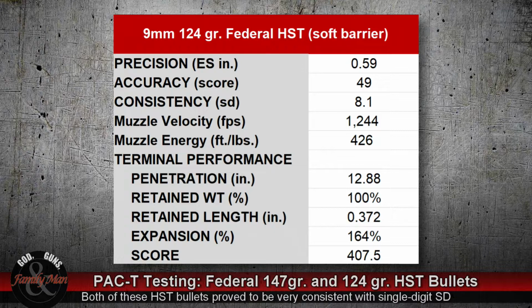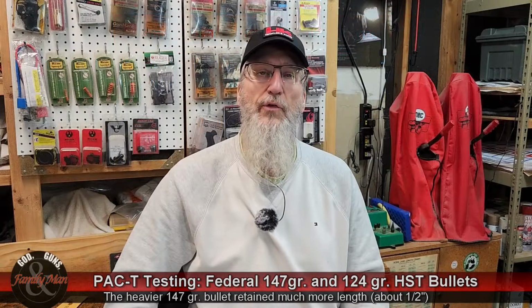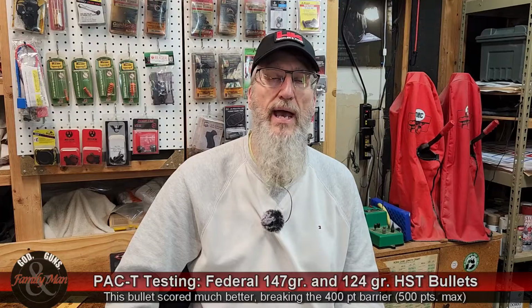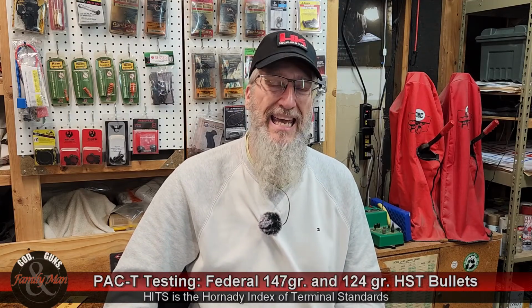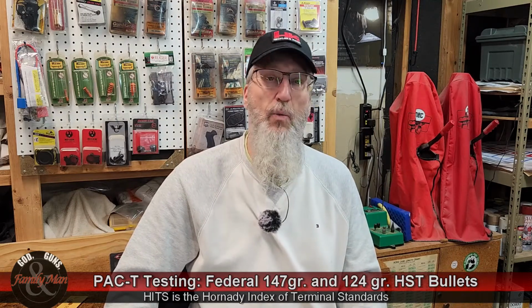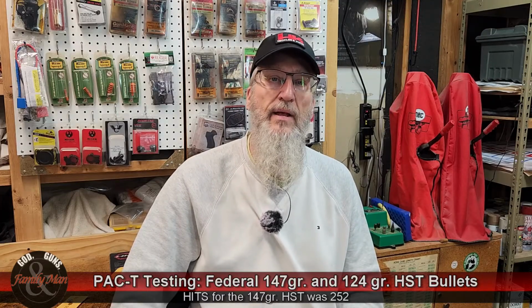Diameter of that retrieved bullet was 0.583. That's an expansion of 164%. And the length of that retrieved bullet is 0.372. The overall score for the 124 grain bullet once again broke into that 400. We had a total score of 407.5 points. And by way of comparison, the HITS value is 217 for the 124 grain bullet. Take that with a grain of salt, I would say, but I throw that out there nonetheless.